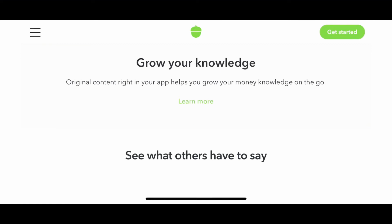Grow your knowledge. Original content right in your app helps you grow your money knowledge on the go.